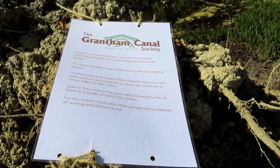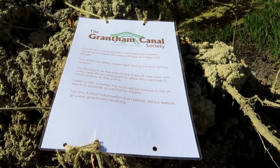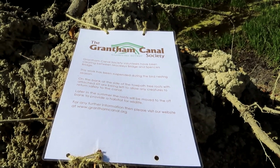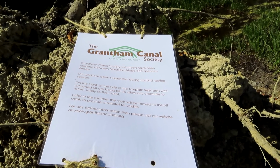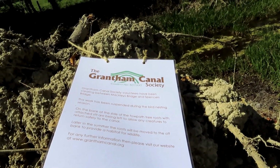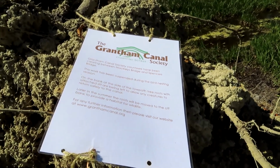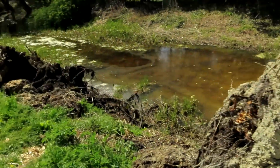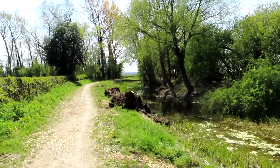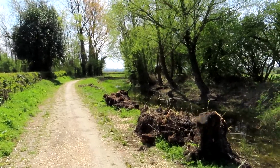Volunteers have been clearing between Mackley's Bridge and Spencer's Bridge, but the work has been suspended during the bird nesting season. On the bank at the side of the towpath, tree roots are being left to allow any creatures to return safely to the canal. Later in the summer, the roots will be moved to the off-bank to provide a habitat for wildlife. Further info. I've been going half an hour on here, so at least a mile and a half so far. Hopefully more.